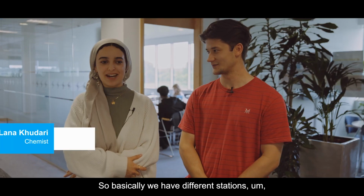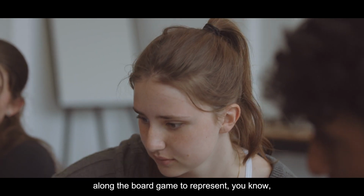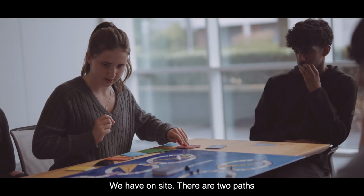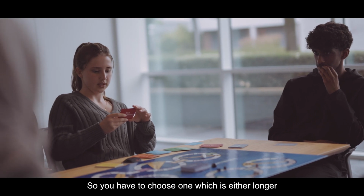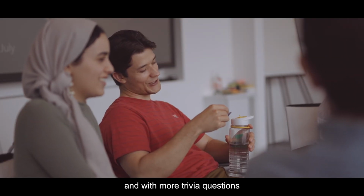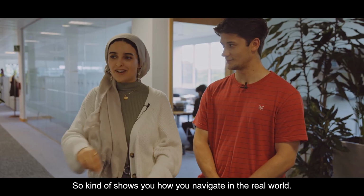So basically we have different stations along the board game to represent different facilities we have on site. There are 2 paths to get to each facility. So you have to choose one which is either longer and with more trivia questions, or one that's shorter but more risky. So it shows you how you navigate in the real world.